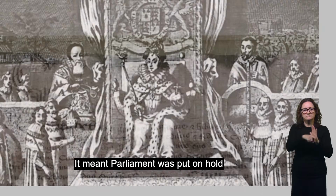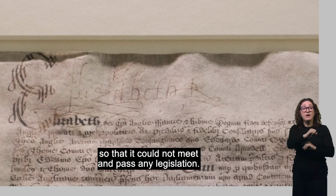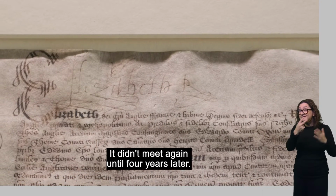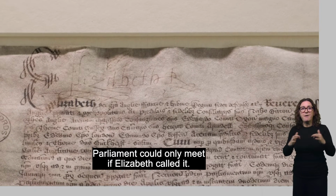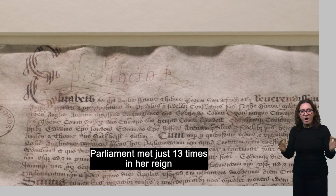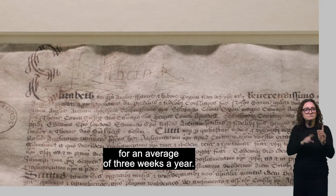It meant Parliament was put on hold so that it could not meet and pass any legislation. It didn't meet again until 4 years later. Parliament could only meet if Elizabeth called it. Parliament met just 13 times in her reign, for an average of 3 weeks a year.